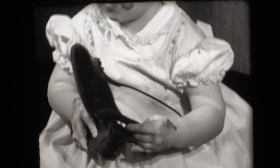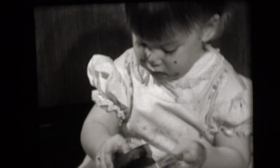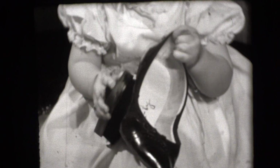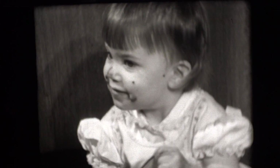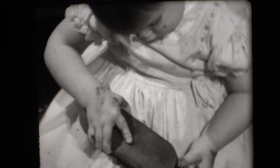Today you probably wouldn't get away with giving your child some black shoe polish and a brush and saying, okay, just get dirty, get polish all over you, because of all the chemicals in there. I'm sure they'd have something to say about that. But this is the late 1950s or early 60s, when they thought that smoking cigarettes was good for you. No one thought about that, but they would never get away with this today. There's no way.